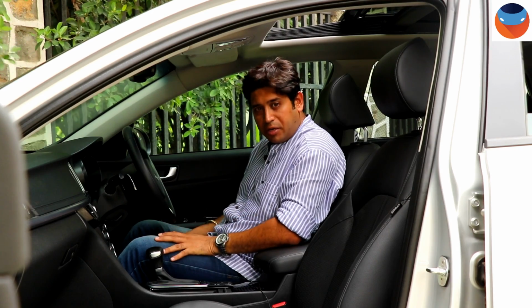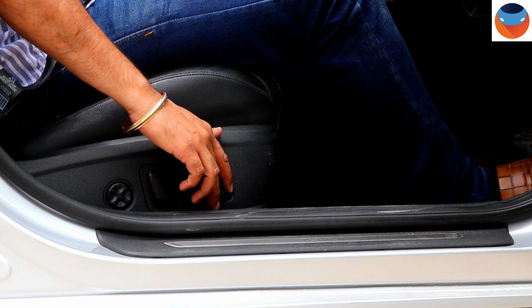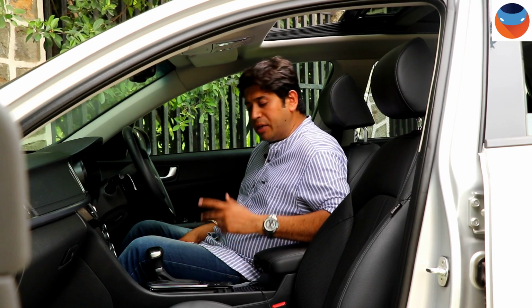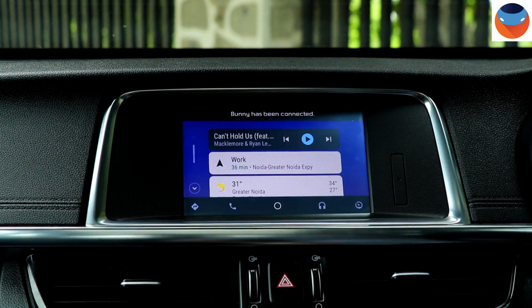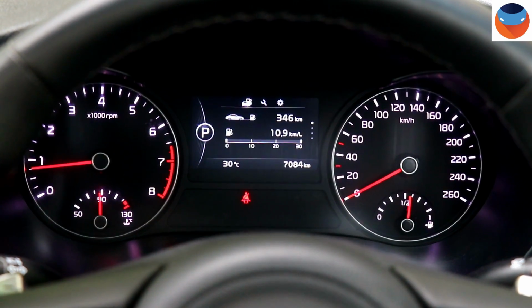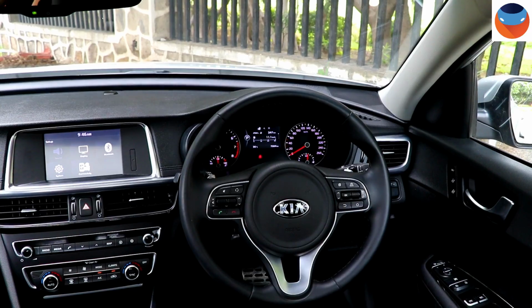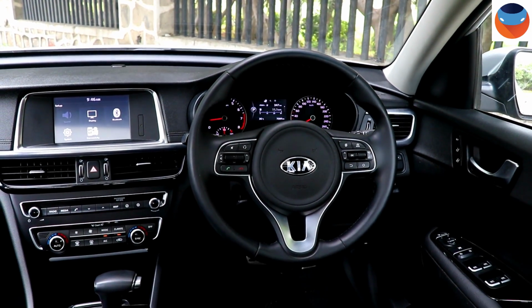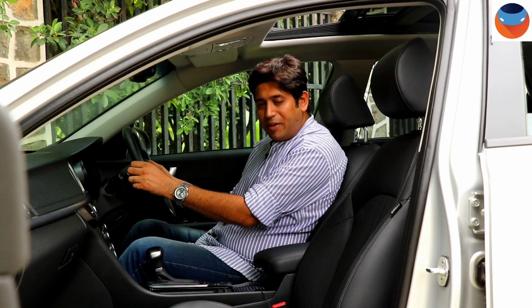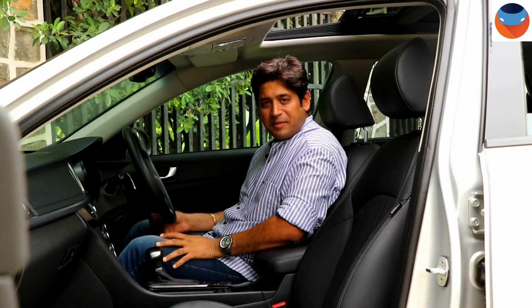Also, this one is fully loaded, from powered front seats, both the driver and the co-driver, to heated and cool functions again for both. You also get wireless charging, a touchscreen infotainment system with Apple CarPlay and Android Auto, cruise control, a good driver info display. So overall, things up front in the Optima are quite nice, not the most bling looking cabin design, but overall very good. Time to check out the rear seats.